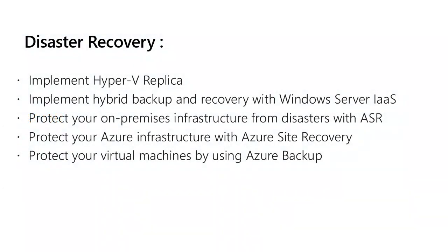When looking at business continuity and disaster recovery, disaster recovery basically focuses mainly on things within Windows Server that have a Hyper-V requirement. So if you are running Hyper-V, you can set up Hyper-V replicas, where you can replicate virtual machine workloads to different data centers in case of a failure. So you can implement maybe a subset of workloads that are either failed over or replicated to an external data center or to Azure.